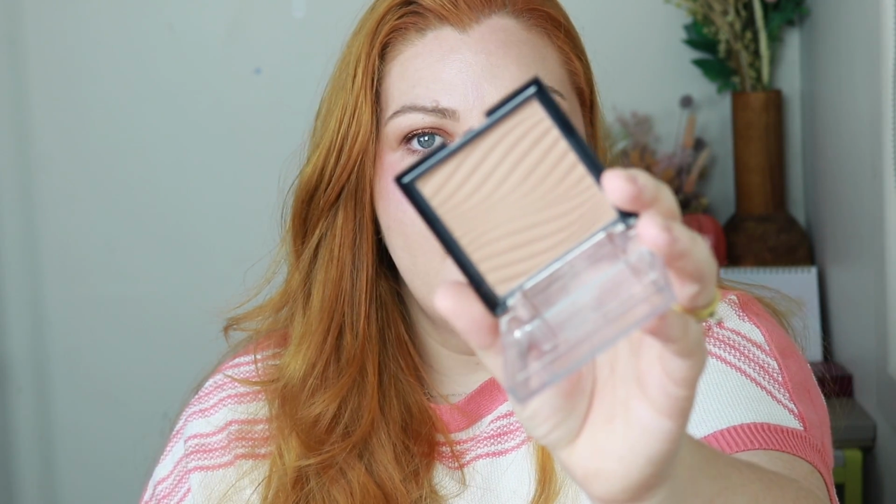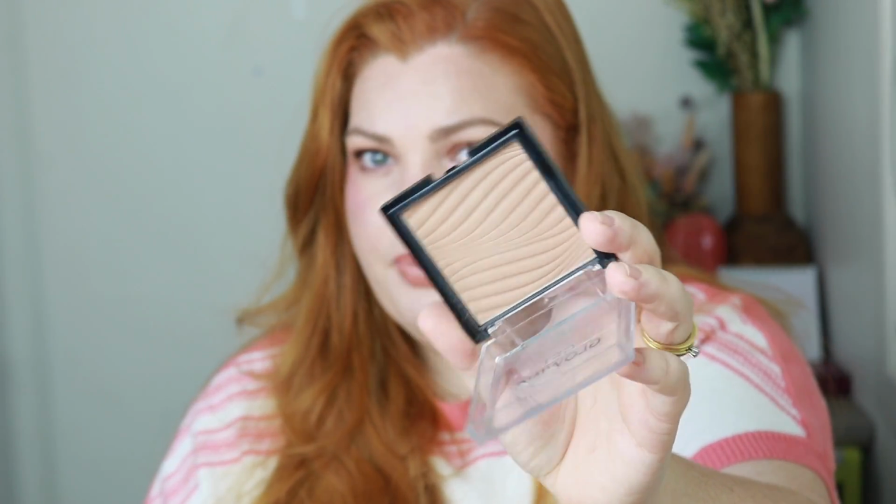It's the Get Glowing Pressed Mineral Bronzer in the shade Barcelona Bronze. Perfect fair skin toned bronzer. The formula is really soft, finely milled, so soft it almost feels creamy even though it's not. It's definitely a powder. It's just such a lush bronzer and you can just get this at your local chemist if you're Australian, so definitely give that one a try.